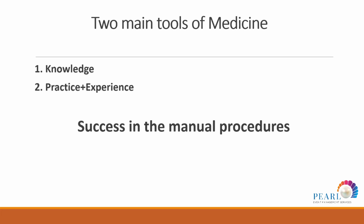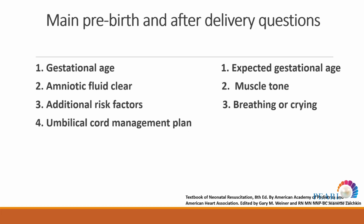Intubation tube and tracheal tube and delivery problems can be solved. One more thing to remember from the first presentation: what will we do before? We will check what is with the newborn, because before delivery we ask about the newborn's situation or device, and after delivery, we ask and look at the newborn.